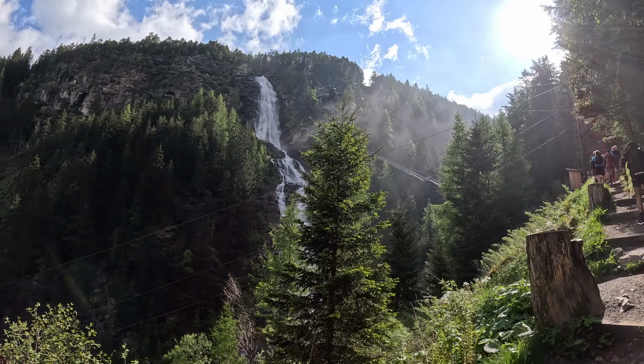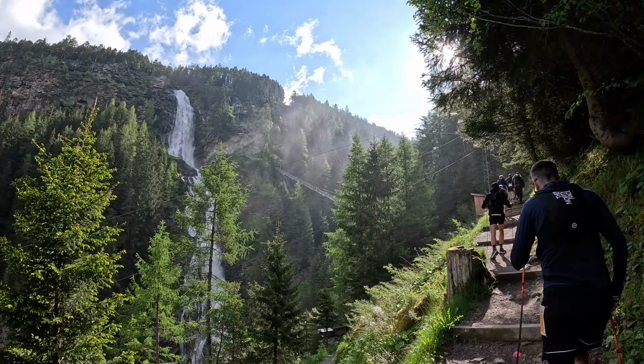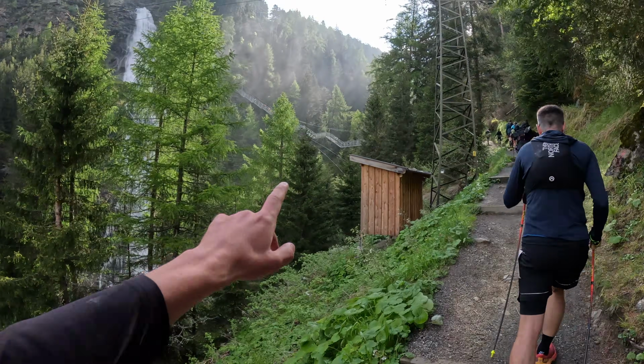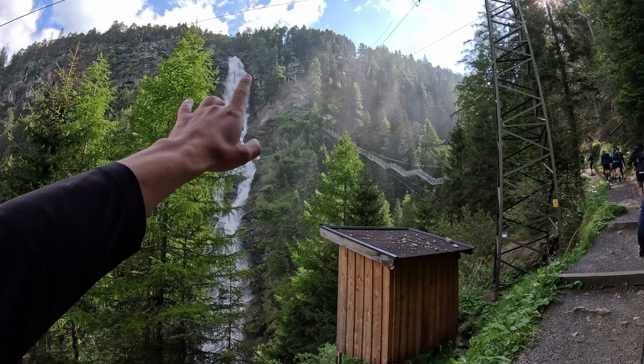Needless to say though, when you're in a race and your heart rate is at 190 beats per minute, it makes it a little harder to fully enjoy the views. 2 miles in, you can already see the stairs we're about to hit. That looks insane. There's this bridge right here, and then in the mountain, like along the cliffside right there.